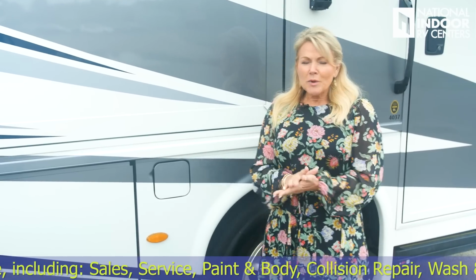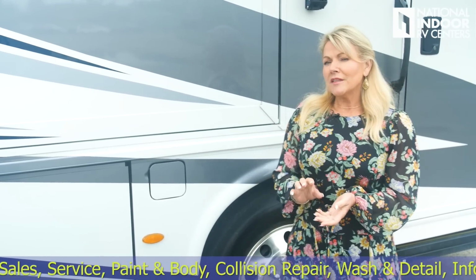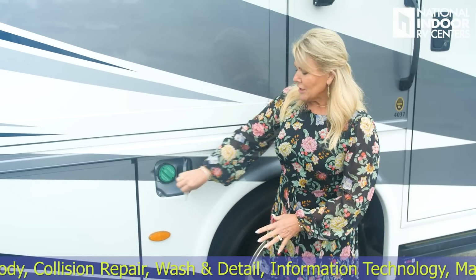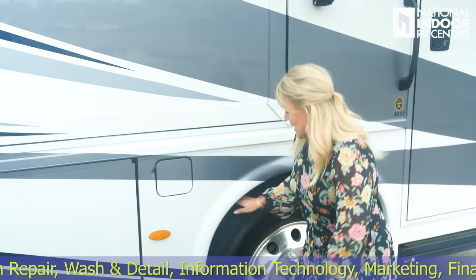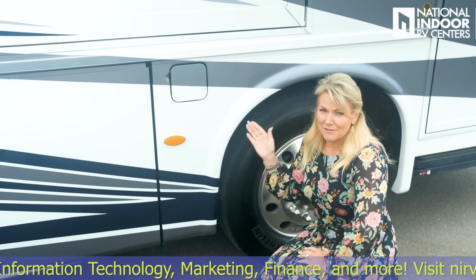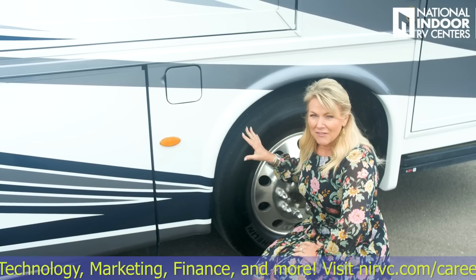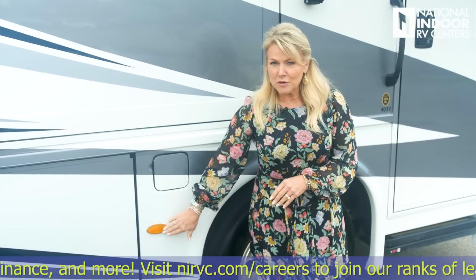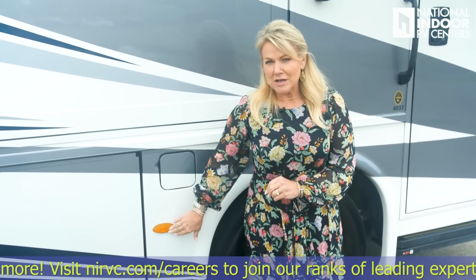Another thing that Newmar does is they build in safety. One of the things they have for safety is your fuel line: your fuel tank's here, and you've got a fuel line right behind that. They've got a steel compartment right here that protects that fuel line. So if you ever have a blowout or something with a tire, that's protected. Then we've got our first marker light for the passenger side of the coach.